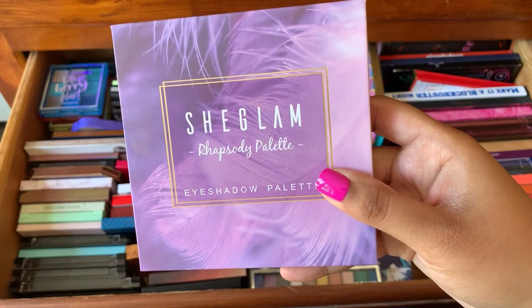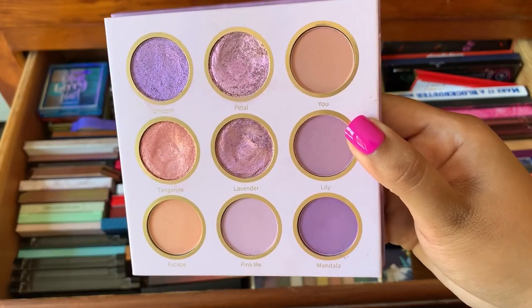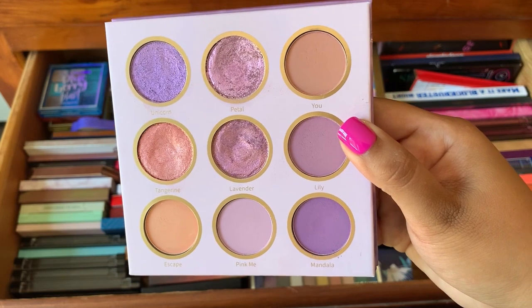Next, I have the She Glam Rhapsody palette. I also did a whole video on the She Glam makeup that I purchased, which is also going to be down below.